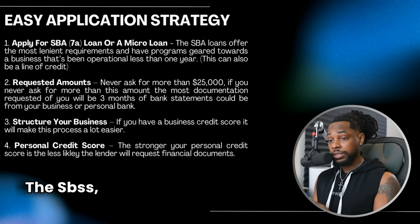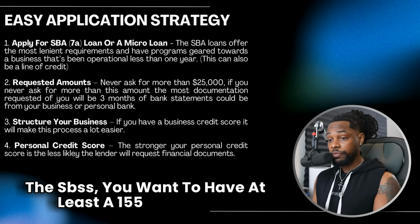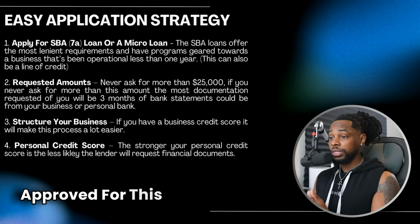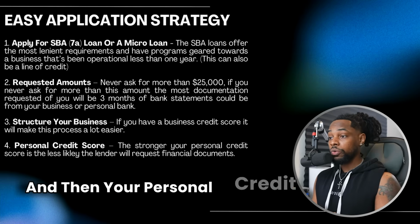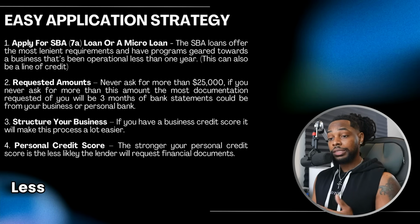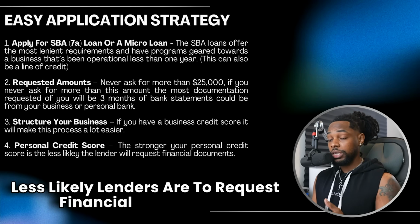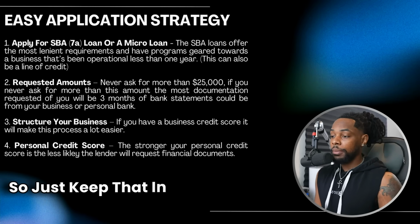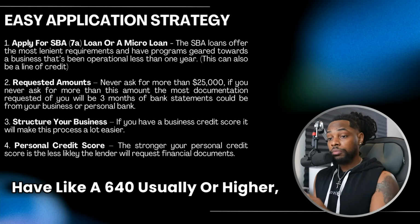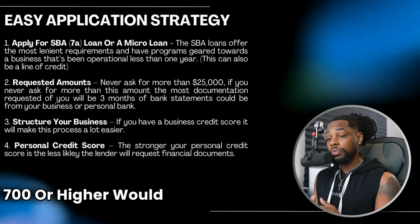The SBSS, you want to have at least a 155 or greater. That will definitely help you get approved for this type of loan. And then your personal credit score. The stronger your personal credit score is, the less likely lenders are to request financial documents. So just keep that in mind, you can usually have a 640 or higher, but a 700 or higher would be really good.